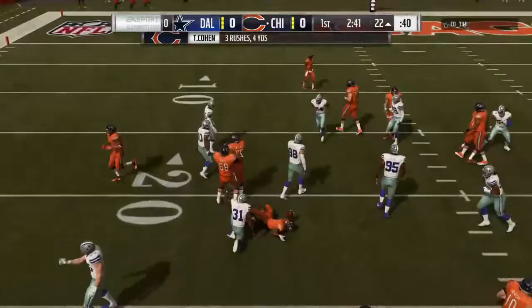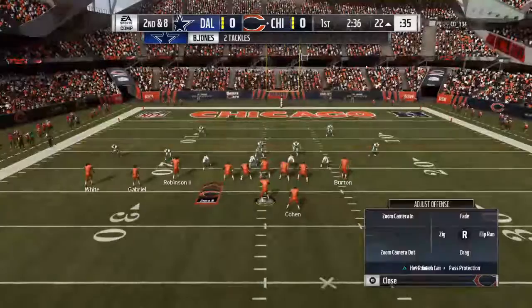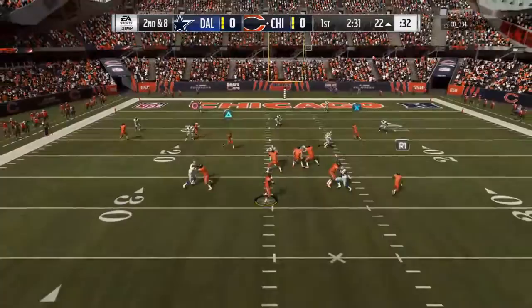Come on, gotta go. They tried a quick hitter inside, but that one was swallowed up because when they're hoping, those big defensive linemen will take the bait and move laterally and open up a crease that they can run through. Didn't happen on that play.